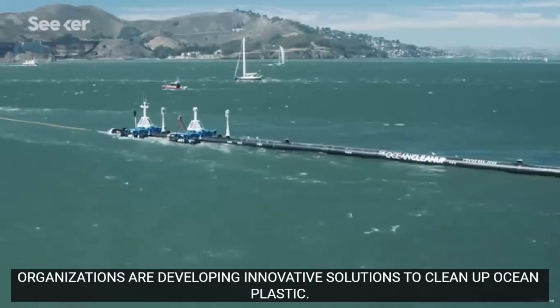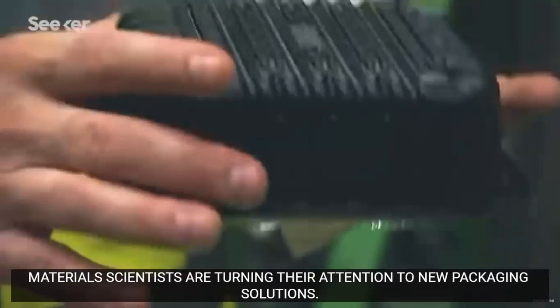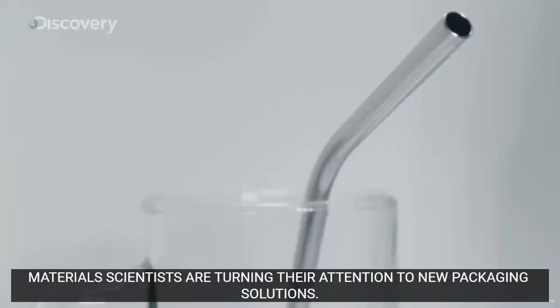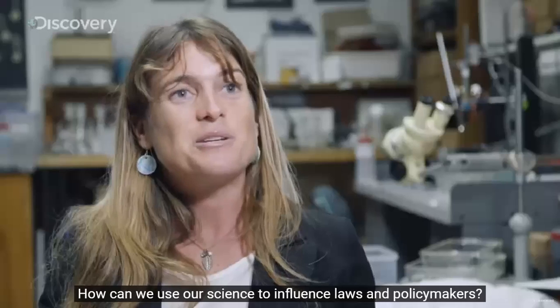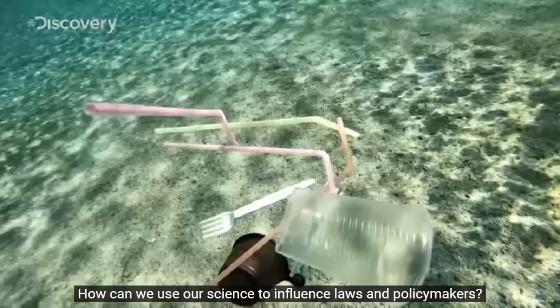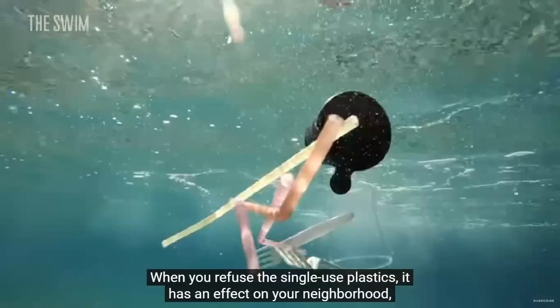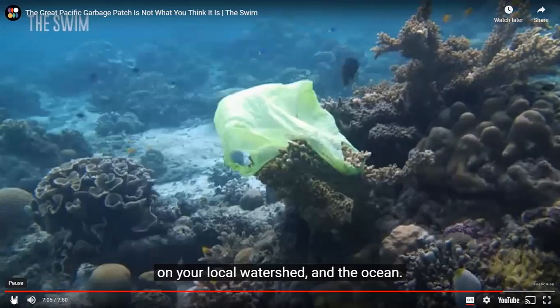Organizations are developing innovative solutions to clean up ocean plastic. Material scientists are turning their attention to new packaging solutions, and consumers are making more informed choices every day. How can we use our science to influence laws and policymakers? When you refuse the single-use plastics, it has an effect on your neighborhood, on your local watershed.